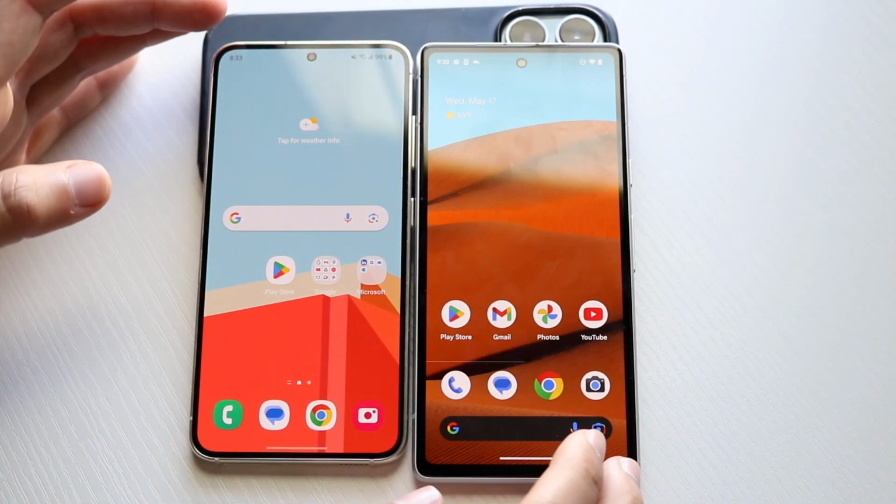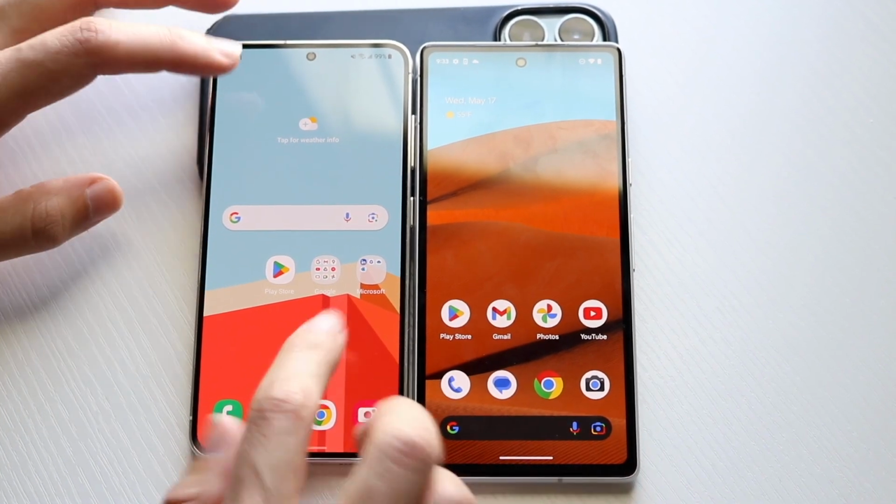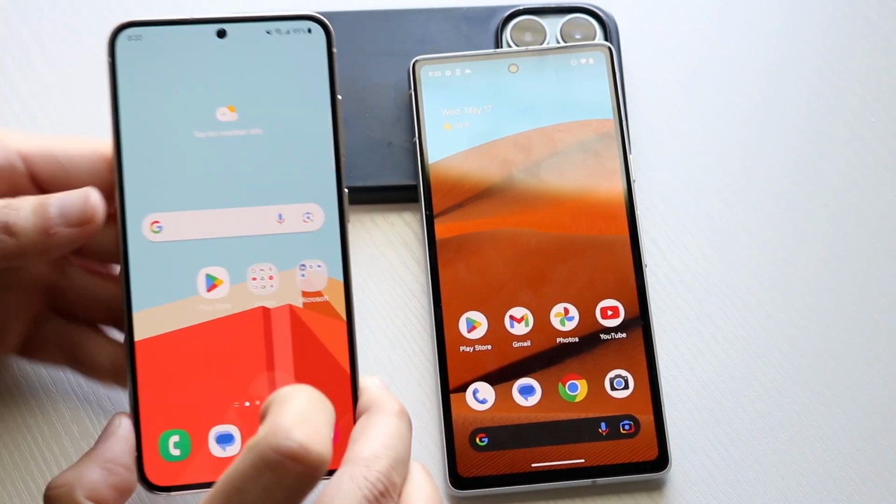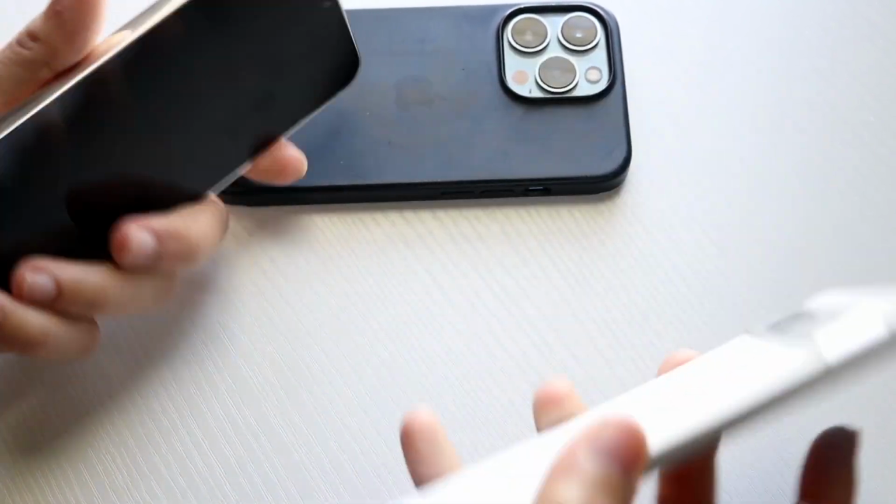The S23 was a very good phone. I like this phone a lot. And I do think it's a faster phone than the Google Pixel 7a. But I think the 7a is still very good for the price as well. So that kind of covers it up there.